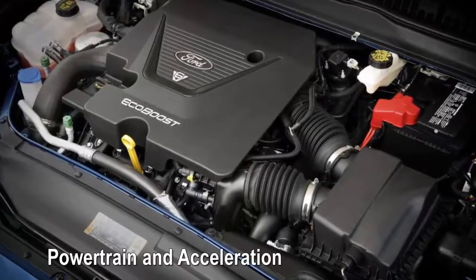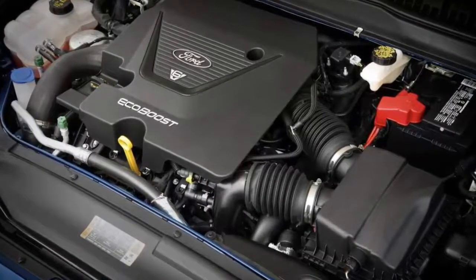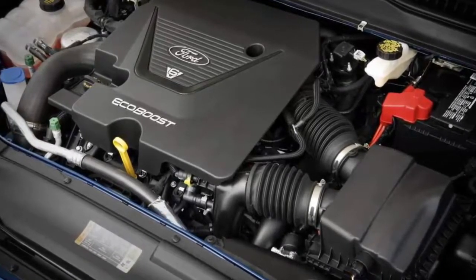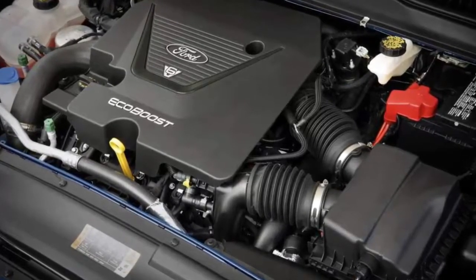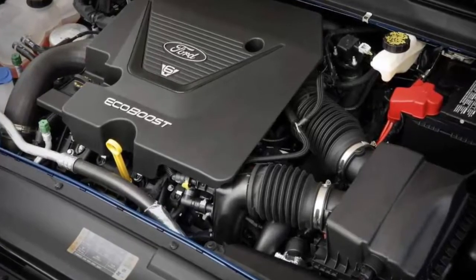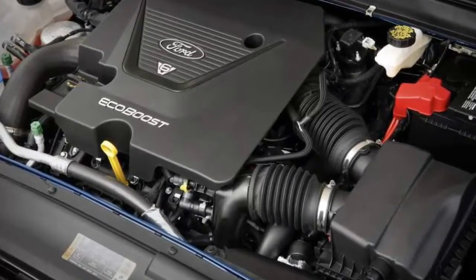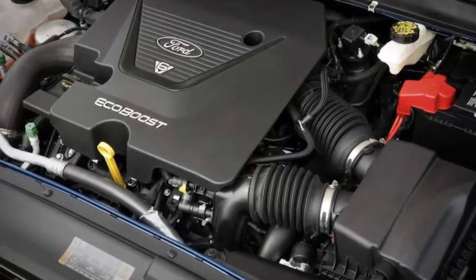Powertrain and acceleration: a 2.7-liter EcoBoost V6 powers the Fusion Sport. With the help of twin turbochargers, it makes 325 horsepower and 350 pound-feet of torque. Power is routed to all four wheels via an all-wheel drive system and a six-speed automatic transmission with steering wheel-mounted paddle shifters. While the rest of the lineup relies on four cylinders to get the job done, the V6 provides brisk acceleration and power that's considered among the best in the class.